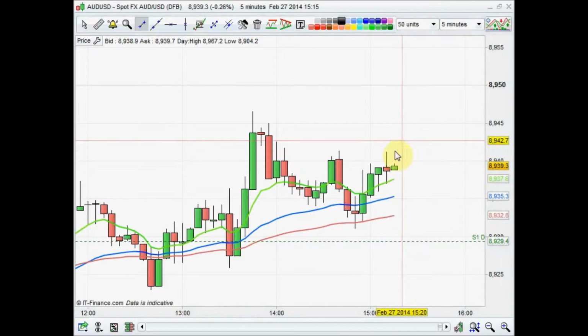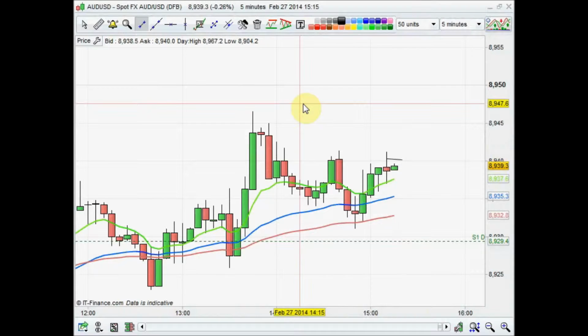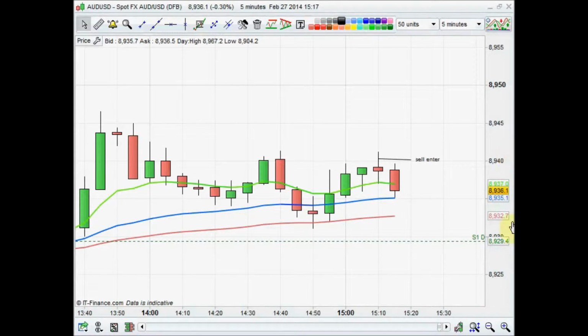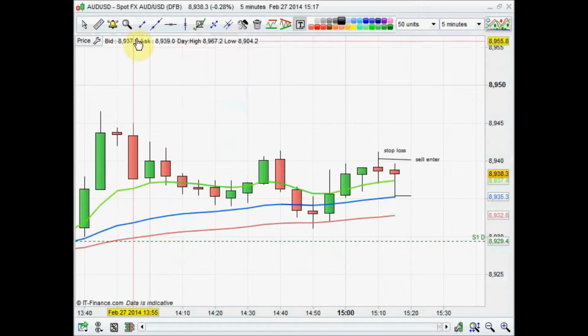Okay, so just taking an entry on the Aussie US dollar at 8941. Okay, just managed to lock in the entry price on this candle here. Just managed to get it in there. So we've now got the stop loss at the same price that we entered.